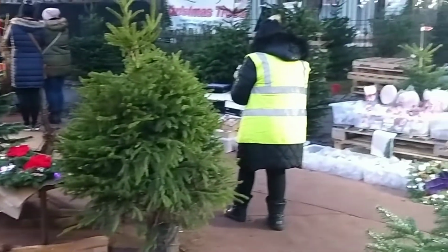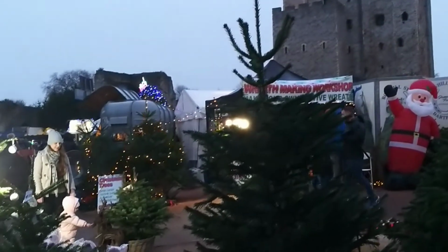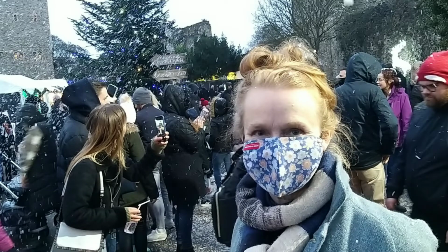So I'm hoping that the footage I'm going to show you does show a little bit of that snow falling down. And when it fell on the ground, it did look quite lifelike, and it was sticking to people's coats. So I got my husband to take a photograph of me, wearing my mask and not wearing my glasses because I couldn't see through them at this point.